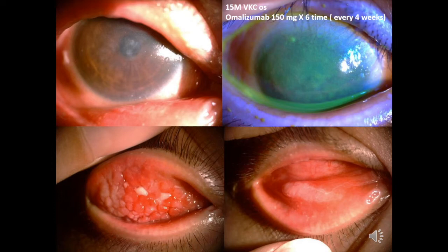And you can see that this is a picture in the beginning, when we used omalizumab. The cornea condition, the upper tarsal conjunctiva, the giant papillae are over there, and a mucoid discharge over there. The cornea epithelium was damaged by the giant papillae at this presentation.